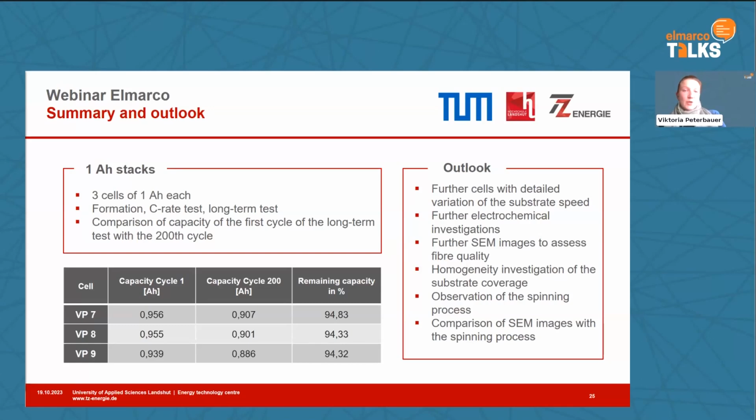So what we want to do in the next time is build further cells with detailed variation of the substrate speeds, and further electrochemical investigations, of course further SEM images to assess fiber quality, and the homogeneity investigation of the substrate coverage, because here you can still see some difference in the coverages, and the observation of the spinning process and the comparison of the SEM images with the spinning process.